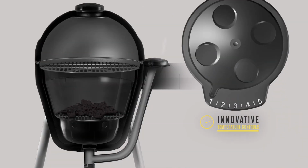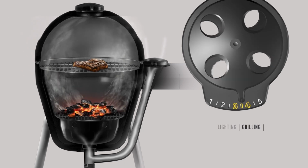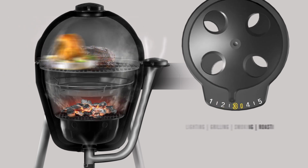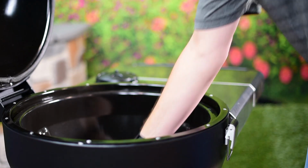Our innovative shelf and lid-mounted controls allow you to easily set and adjust the temperature, giving you the versatility to grill, smoke, roast, or bake. The top-loading ash pan makes cleanup quick and easy.